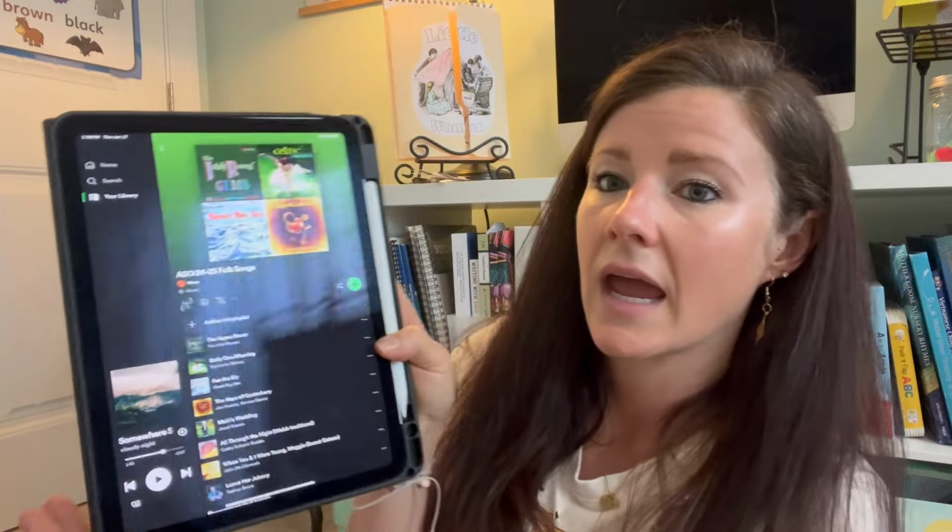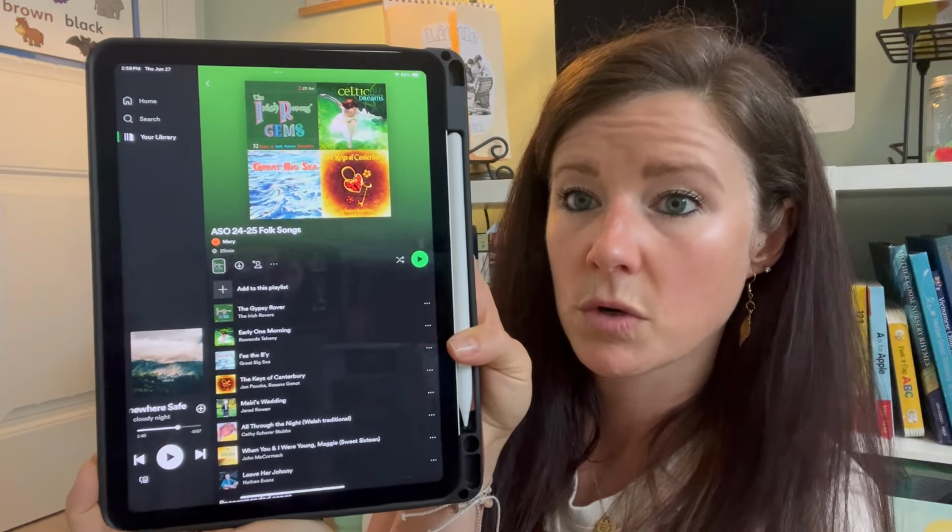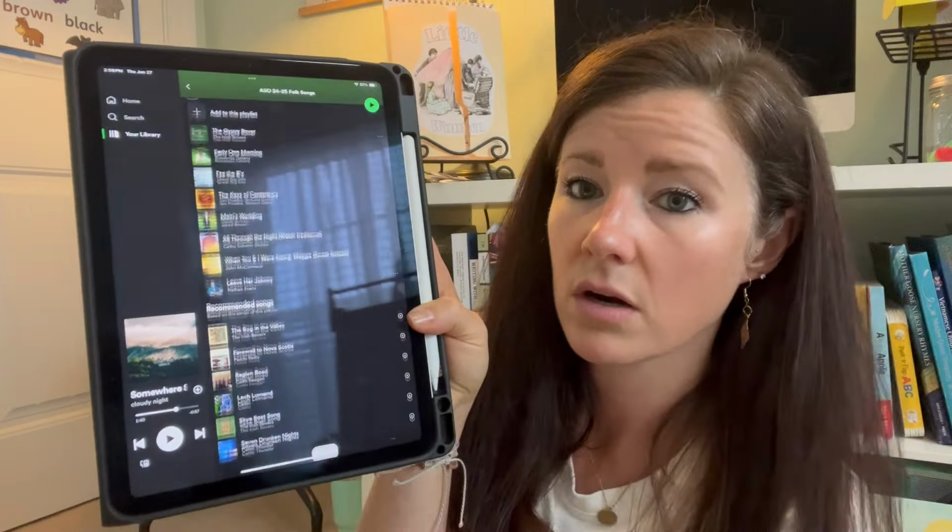But somebody didn't have this done yet. I'm sure if I'd waited a little longer, somebody would have done it, but I'm impatient, so I went ahead and did it myself. I created my own AMBLESIDE online 2024 to 2025 folk songs list, and I just included them all in here. So I can just hit play and we're ready to go. A little prep at the beginning is gonna help me out a lot through the year. So very excited about having the girls learning how to sing those folk songs.